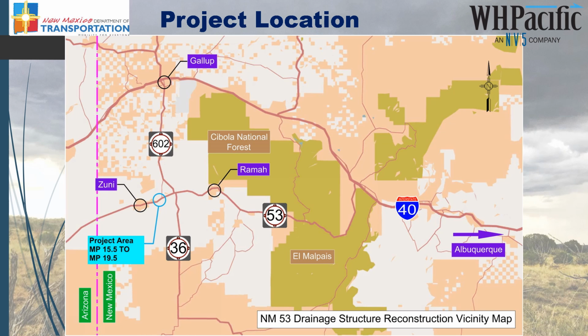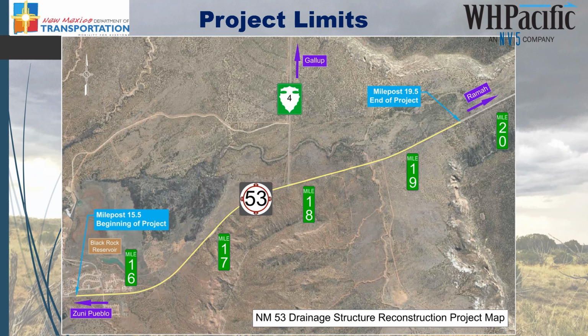So the project location is essentially located just east of Zuni. So there's Zuni Pueblo in here. And it occurs from milepost 15.5 to 19.5 and through here. And so this is a bird's eye view of that. Gallup is to the north on Highway 602, Rama to the east, and the Arizona state line to the west. Project limits, as we zoom in, include the mileposts from 15.5 to 19.5, and they essentially start near the Zuni Pueblo limits, and they'll continue easterly along the New Mexico 53 highway.